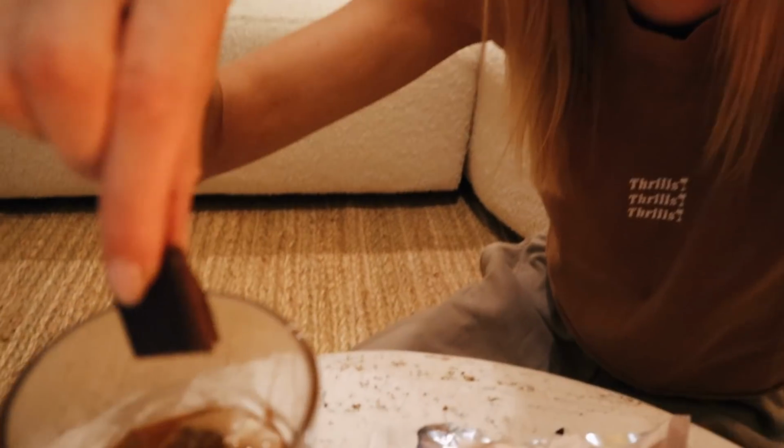Good night. And of course I dip it in the tea so it melts and then I eat it. Fast food trick.